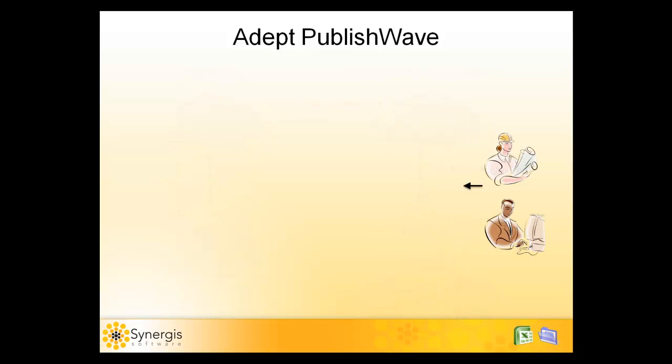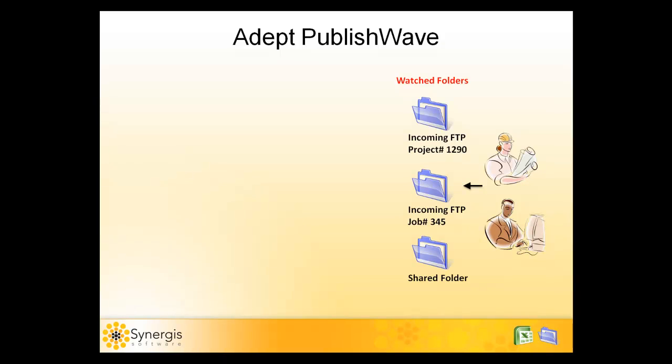When you receive files from a customer, you typically have to monitor an FTP site, wait for the notification email that they may or may not remember to send, download the files, review them, mark them up, upload them. PublishWave also provides a feature called a watched folder.